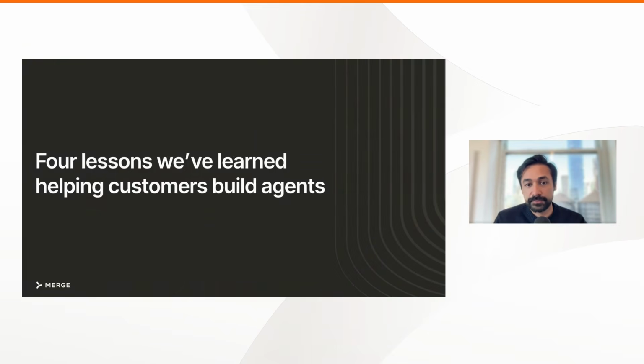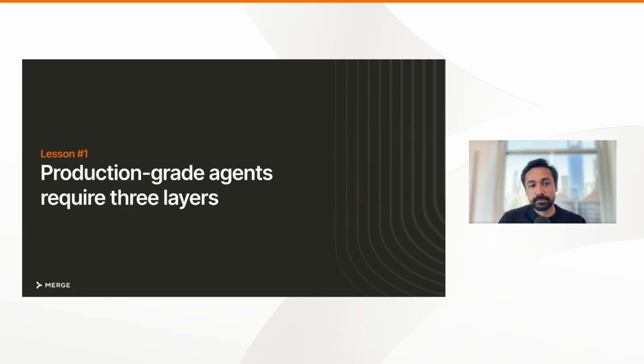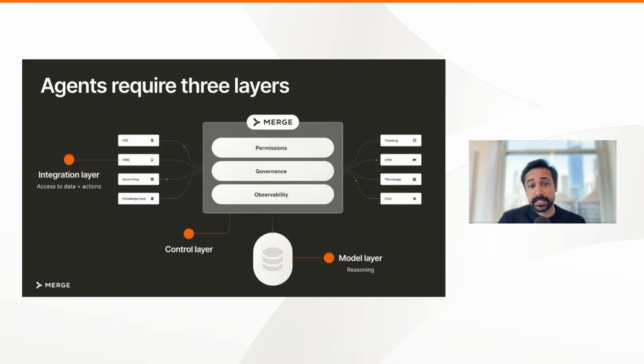So without further ado, here are the top lessons, all from watching smart teams hit the same walls over and over again. Lesson number 1, to build production-grade agents requires 3 different layers. Let's start with the model layer. That's the easy one that everyone gets right. This is where your LLM is running the core logic that powers your agent.